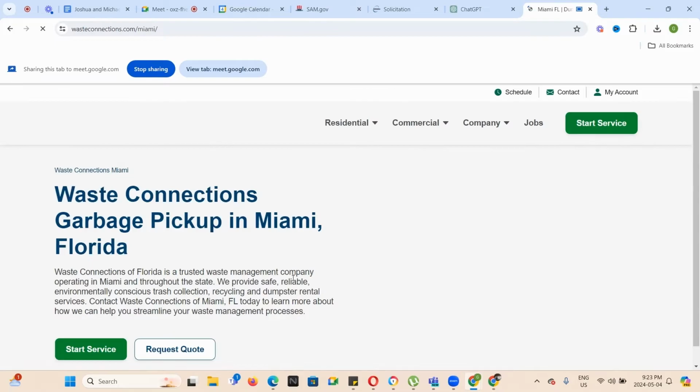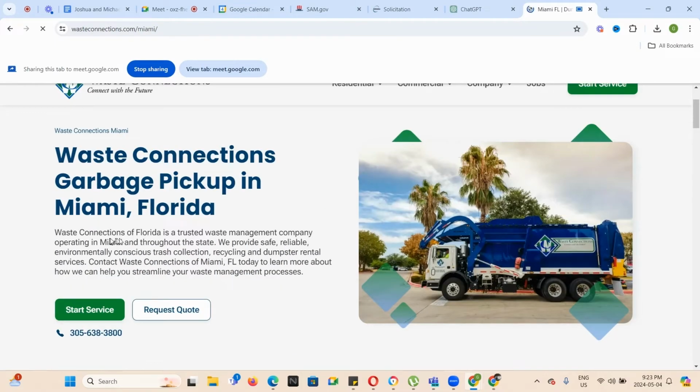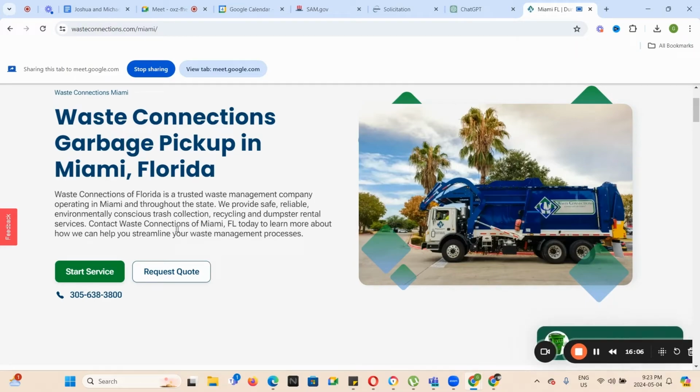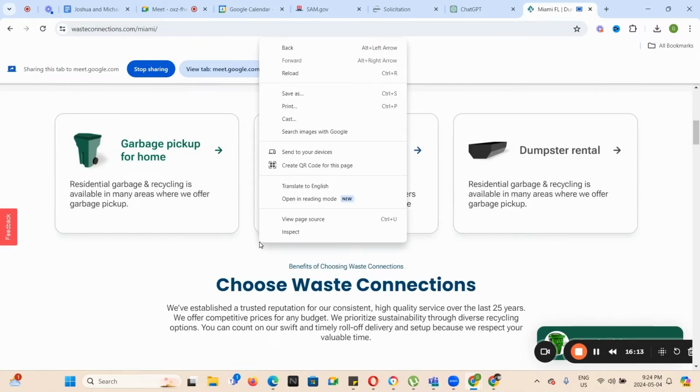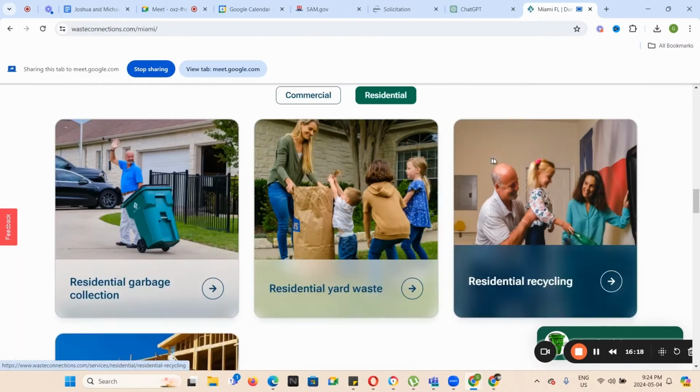Dumpster rental and garbage. Sounds like what we're looking for. So, Waste Connections of Florida is a trusted waste management company operating in Miami and throughout the state. We provide safe, reliable, environmentally conscious trash collection, recycling, and dumpster rental services. Contact Waste Connections of Miami, Florida today to learn more about how we can help streamline. Okay, cool. I want to look for an about us, and that's typically at the end of their page.